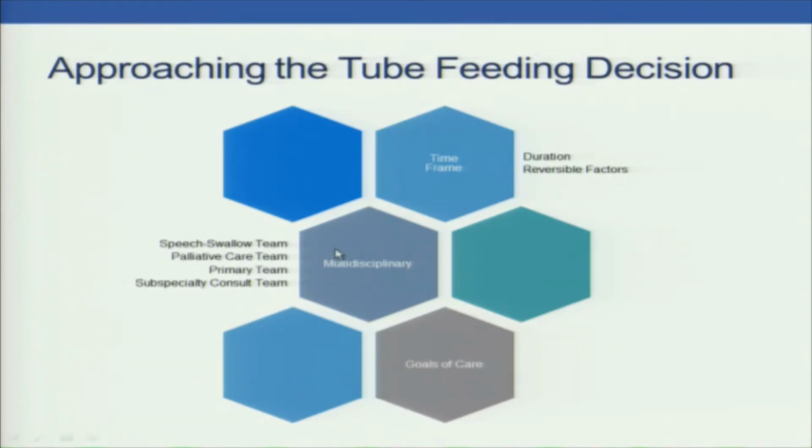Also, you want to gather your multidisciplinary team. Your speech swallow team, as we've talked about, is super helpful in these circumstances. Palliative care is usually very well versed in these issues. Include the primary team taking care of the patient and any subspecialty consultants who are involved and may have some input as to the illness that the patient has and how that will impact their nutrition. And then finally, making sure to address goals of care.